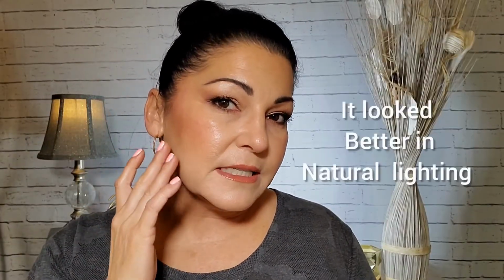Yeah, you see, it's just not an even application. I really struggled with it. I tried it with a sponge. I tried it with this brush, and this is for cream products, so I don't think it's that. Same with this, I've used this with many cream products. Now I will say the bronzer looks so good on my forehead, but through here, it's not very even. So hopefully you guys are getting a better idea with the lights turned down.